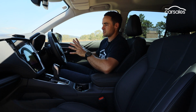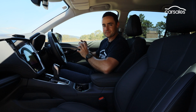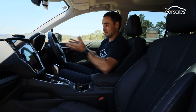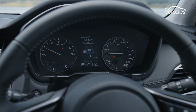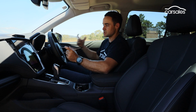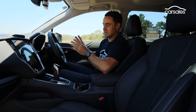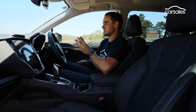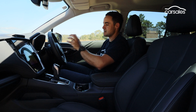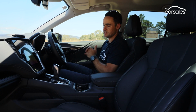In terms of the integration of technology, I think it's quite a good balance between analog and digital. The instrument cluster is a nice example. Two analog gauges for the temperature and also the fuel level as well, separated by a pretty whiz-bang digital display in the middle. It's all really nicely integrated and it's easy to use. You have sort of adequate buttons and switch gear to navigate your way through all the different features.